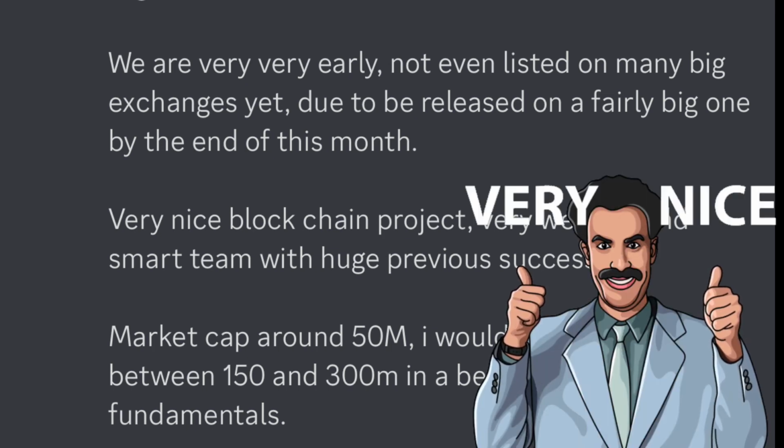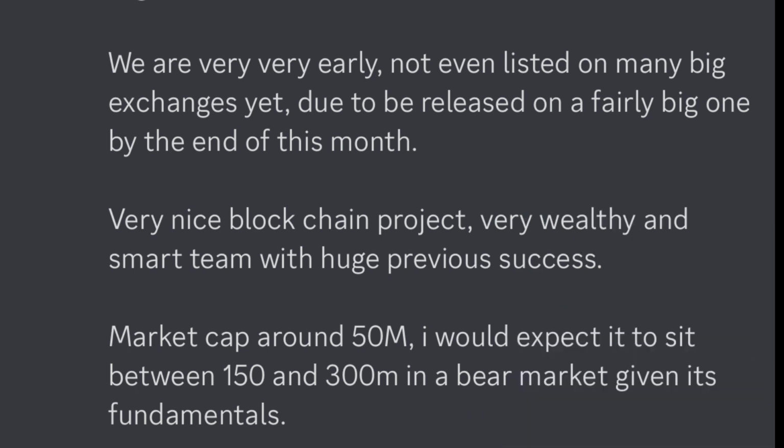So here you can see smart team, previous success. They had huge success. This was a bit of a different case, because this wasn't something that I was going to invest in for the long term. This was a new project, so I was literally just trying to swing trade and get out, but I was going to take a little bit of a gamble on it. The market cap was around 50 million. And usually projects like this, like Kadena, other similar blockchain projects, were about 150 to 300 million, right? So this was more a sign that this could be a good swing trade.